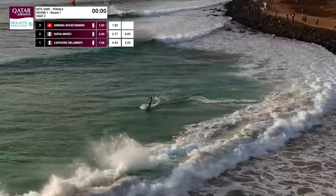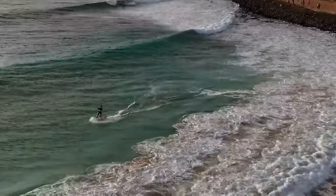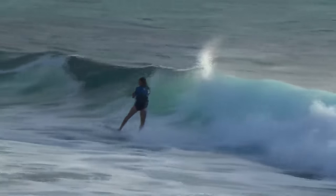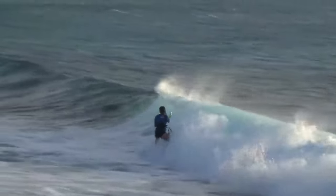Yeah, so there we can see Simona get a nice wave. We're going to have to wait for the official results to see who it is going to be. But while we do, we are going to check out the highlights of this last heat and see who took the win.